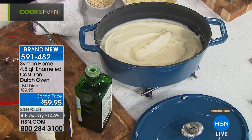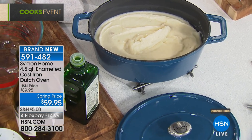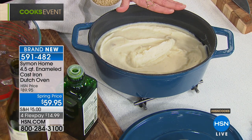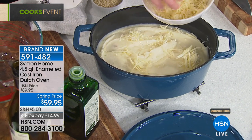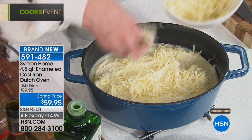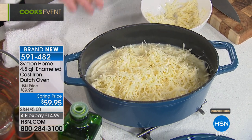You know what I love, Lizzie? I love your mashed potato casserole. Well, let me tell you something about this. The beautiful thing is I have cooked the potatoes, drained them, and mashed them right in the pan. Then we're just going to do a cheesy little casserole with our potatoes, and this is going to go right in the oven. So you're not boiling the potatoes in one pan and making a big mess. This is all going to happen in one little step.